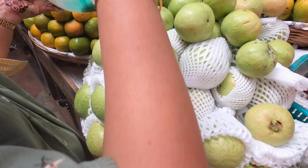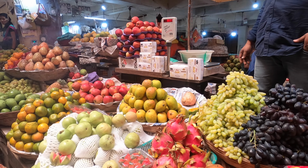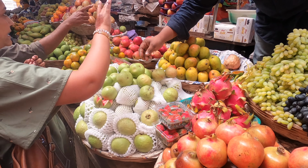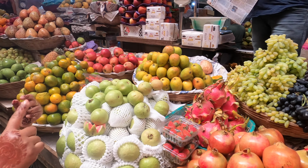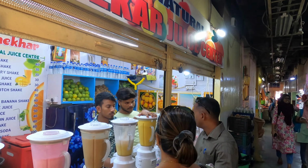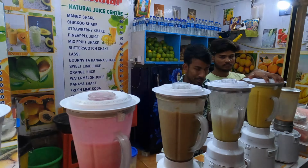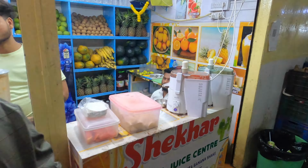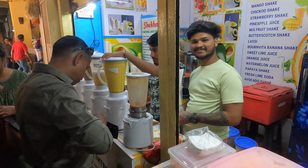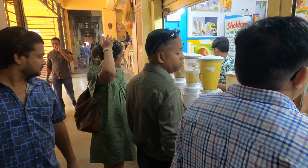Shanti decided to buy some fresh guavas for us to try at home in the hotel room. So it was hot walking through the market, and our tour guide took us to this famous juice center, Shaker's Natural Juice Center, to try some fresh juices to drink. This shop was located at the ground floor of the Panaji vegetable market. You can see here there are various types of fruits which they could mix together to form whatever concoction you wanted.